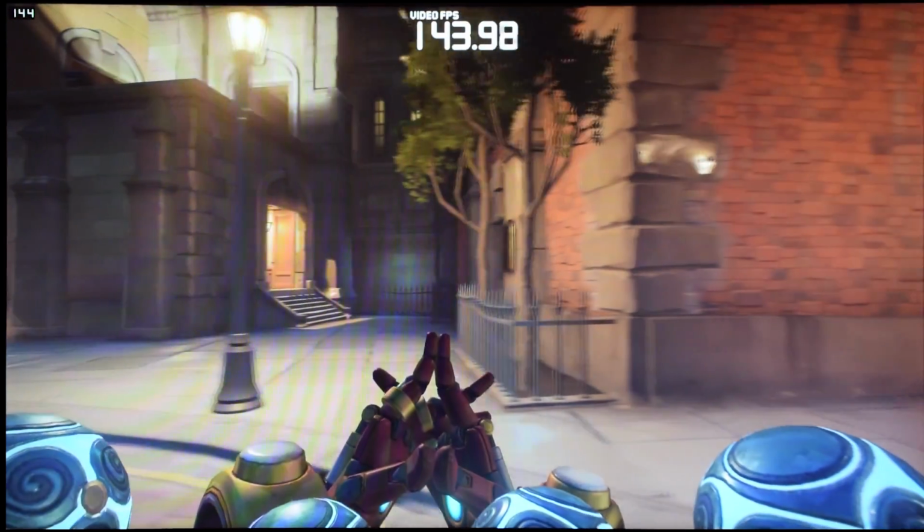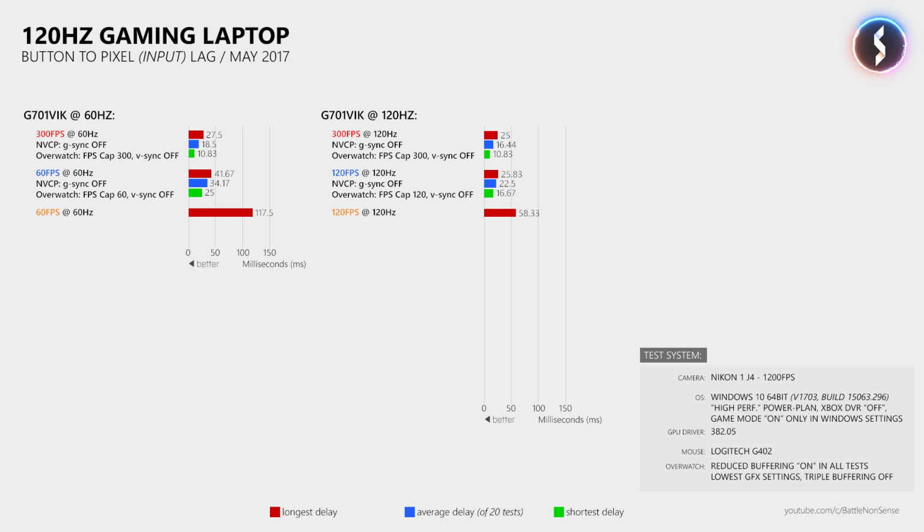This can be fixed by turning on FreeSync. However, that leads to a massive delay increase at 60 Hz as well as a noticeable increase at 120 Hz. So this shows that if you have to use FreeSync to get rid of tearing, then you benefit from 120 Hz as that has 50 milliseconds less delay on this laptop.